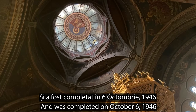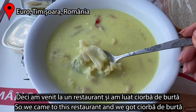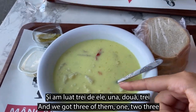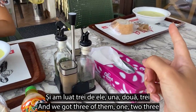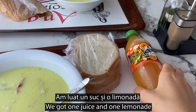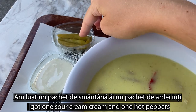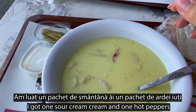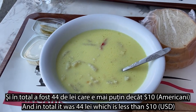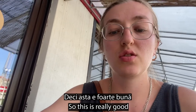So we came to this restaurant and we got ciorbă de burtă, which is tripe soup, and we got three of them. One, two, three. Then we got three bundles of bread. We got one juice and one lemonade. We got one sour cream and one hot peppers, and in total it was 44 lei, which is less than $10.